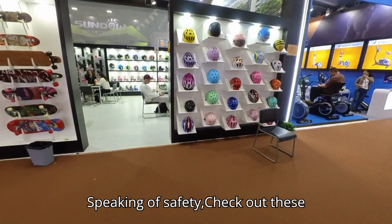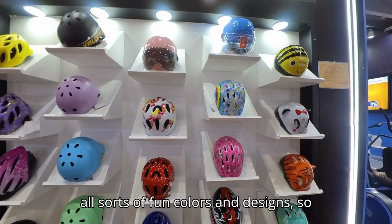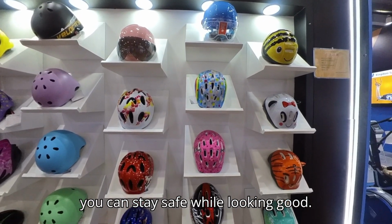Speaking of safety, check out these cycling and skating helmets. They come in all sorts of fun colors and designs, so you can stay safe while looking good.